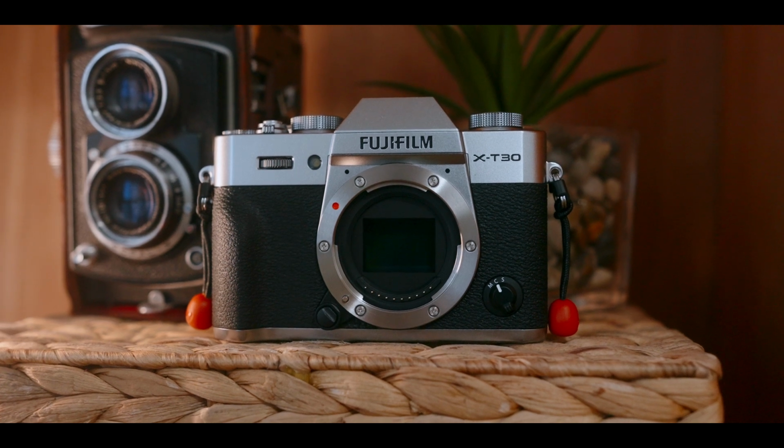Because this is such a small and lightweight camera, I've actually seen some people build it out and put cages on it, metal cages and bigger grips and all this other.